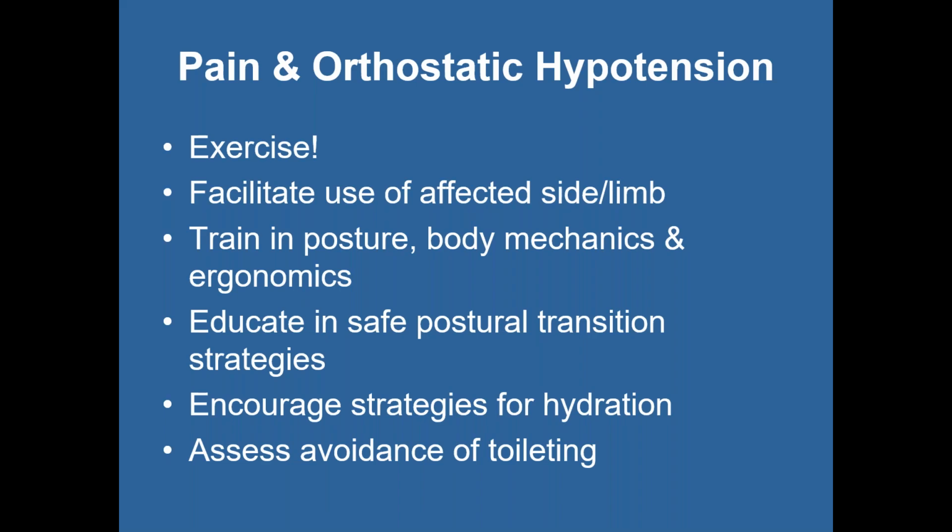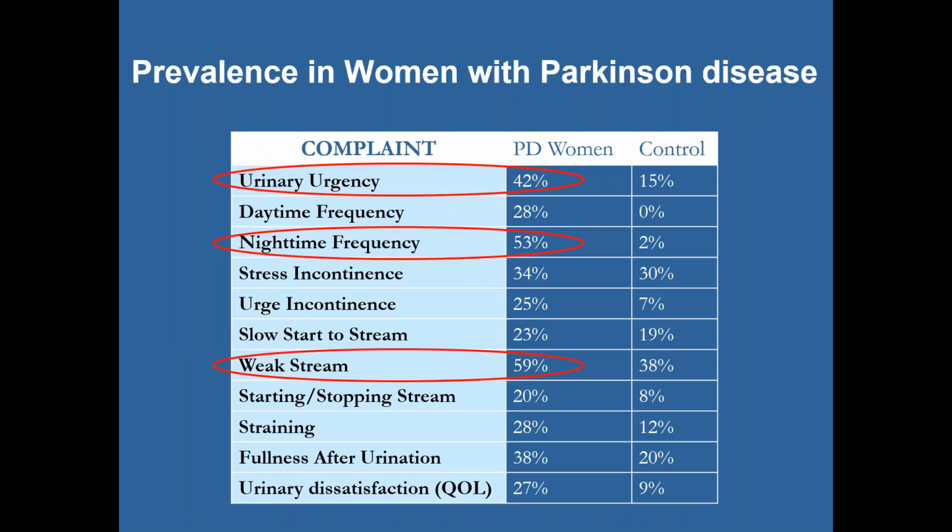So the first few slides, as we get to those, are going to show some information about prevalence in the population of people with Parkinson's. This was a survey-like study that looked at men and women and looked at a group of Parkinson's individuals as well as a control group. The most common things that we see, especially in women with Parkinson's, is that they complain more of urinary urgency, of nighttime frequency, and having a weak urinary stream in comparison to that same control group in the general population.